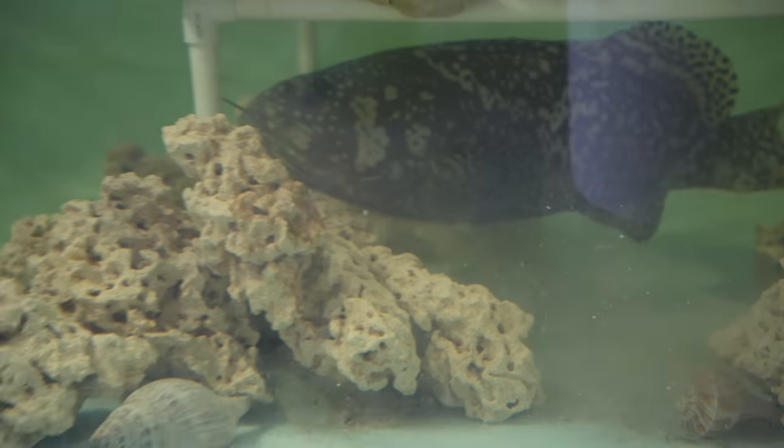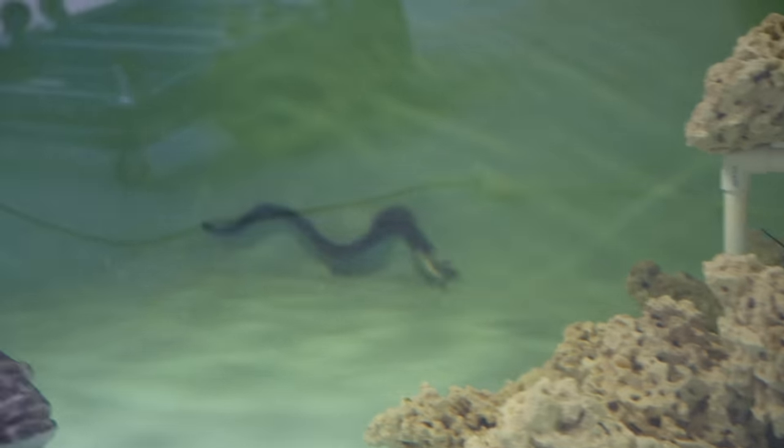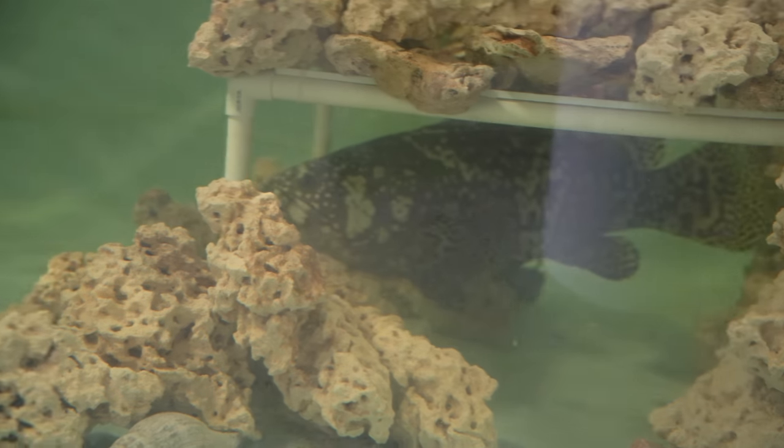Oh! Moray eel got it. Oh my God, what is he doing? He's doing the worm. He's taking it down. He'll rip that thing up. He will shred. There he goes. He's got the head. Oh, he left me the scraps. God. He left the scraps.